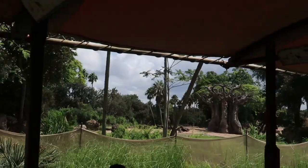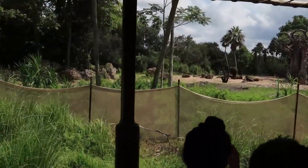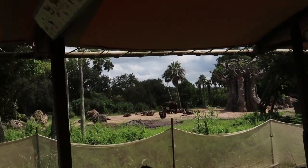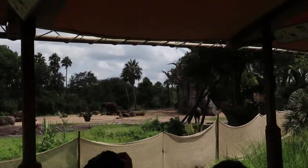By the baobab tree on our left-hand side is a baby elephant. See the little baby in the back there? That baby elephant is about 1,800 pounds and about a year and a half old. She won't grow her tusks until she's about 6 years old.